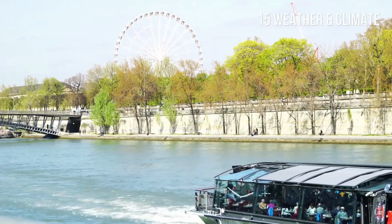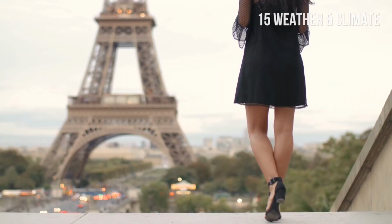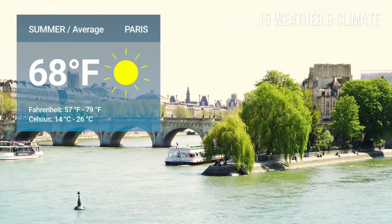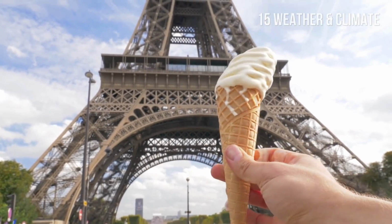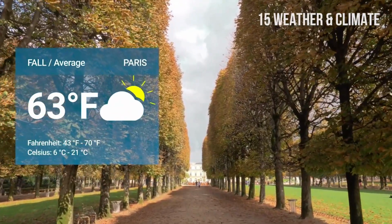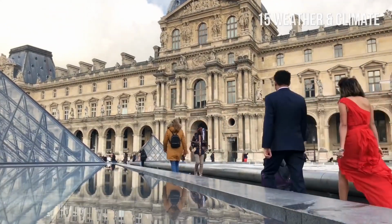Weather in the spring is unpredictable, with temperatures ranging between 45 and 68 degrees Fahrenheit or 7 and 20 degrees Celsius. Summers are humid with possible thunderstorms during the day. Usually temperatures range between 57 and 79 degrees Fahrenheit or 14 and 26 degrees Celsius, but the humidity can make Paris feel warmer. On some days, the temperature rises above 90 degrees Fahrenheit or 32 degrees Celsius. In the fall, temperatures vary widely from 43 to 70 degrees Fahrenheit or 6 to 21 degrees Celsius. The temperature and weather can be different at the time of your visit, so remember to check the weather forecast before you travel.